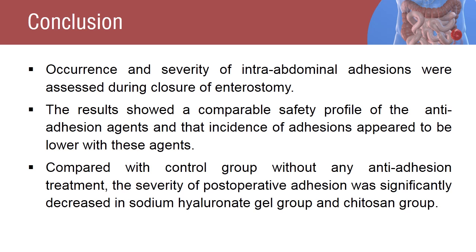Our results showed a comparable safety profile of these two anti-adhesion agents, and that the incidence of adhesions appeared to be lower with these agents, albeit not statistically significant. Compared with the control group, without any anti-adhesion treatment, the severity of postoperative adhesion was significantly decreased in the sodium hyaluronate gel group and Chitosan group.